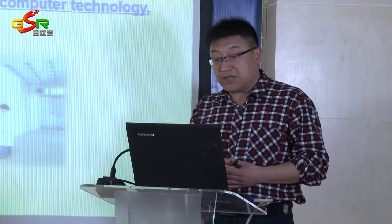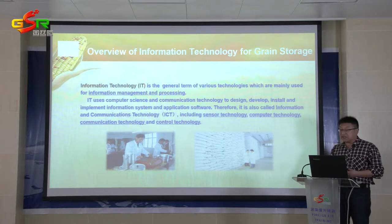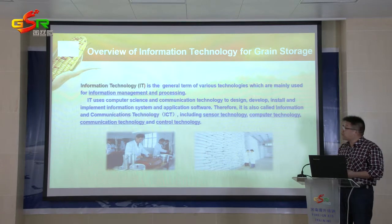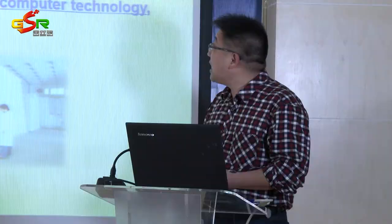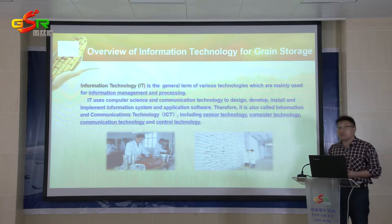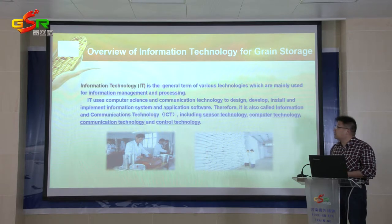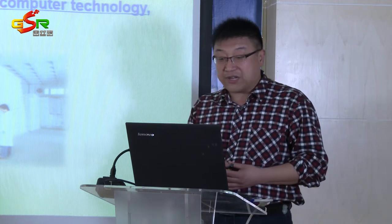Information technology is the general term of various technologies which are mainly used for information management and processing. IT uses computer science and communication technology to design, develop, install, and implement information system and application software. Therefore, it is also called information and communication technology, including sensor technology, computer technology, communication technology, and control technology.